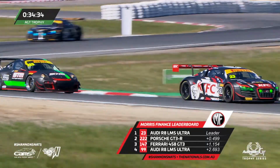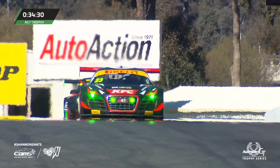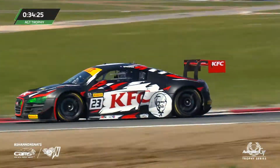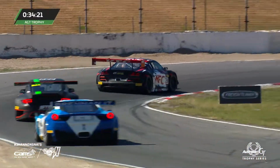There it is. If you're looking for your favourite brand, it's Audi, Porsche, Ferrari, Audi out in front in the 34th minute of the Australian GT Trophy race. Matt Stupas leads the way on lap 11.